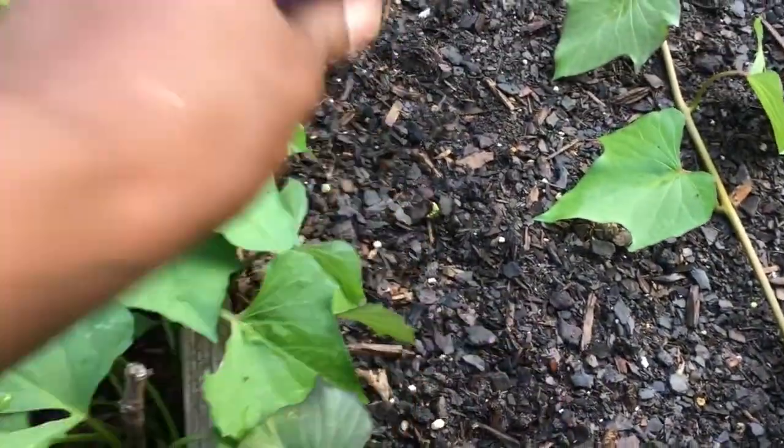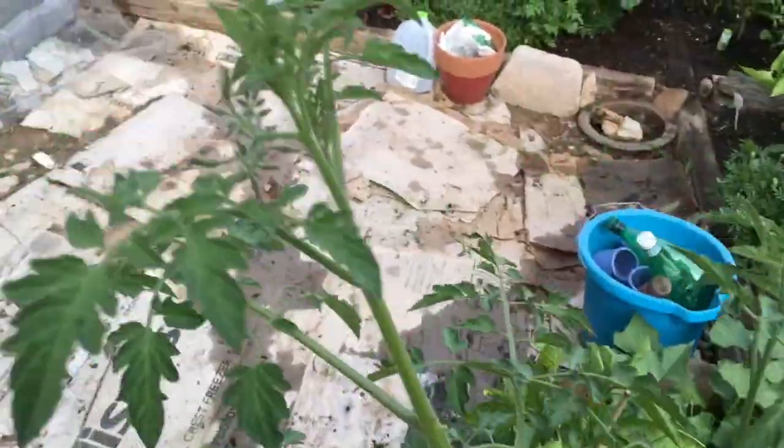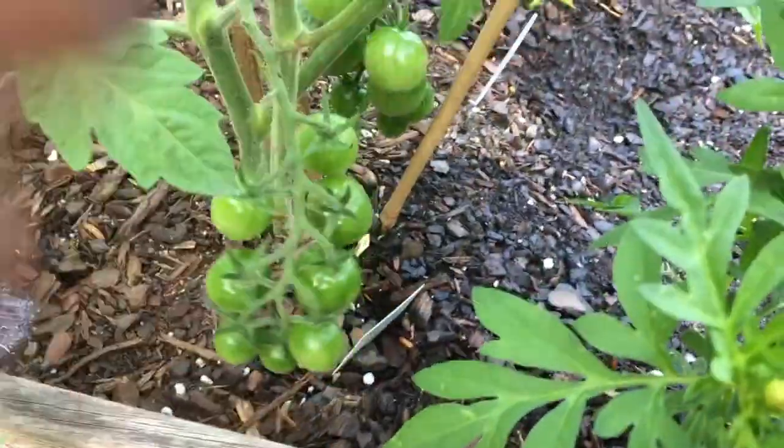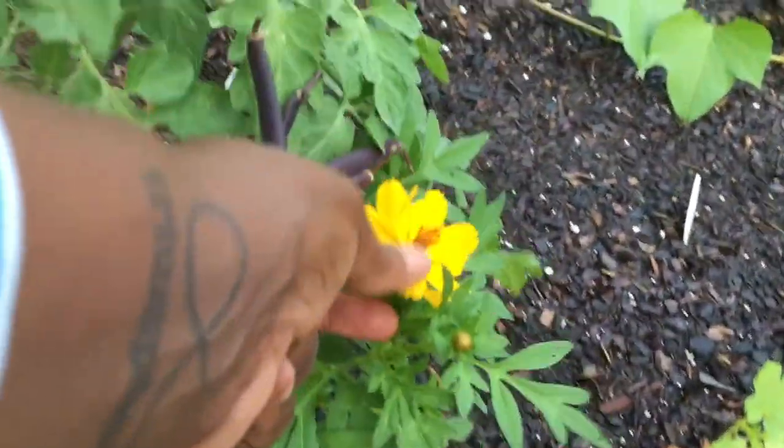So they're starting to grow. I'm gonna have to top it up. And this tomato plant, there are so many tomatoes coming. But I have some down here that are almost ready. I had to fight a squirrel off of here the other day. And another cosmos.